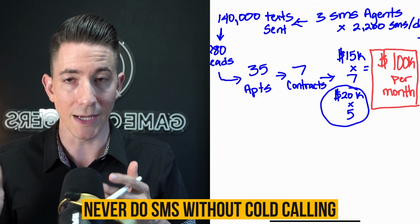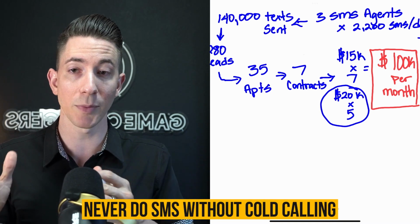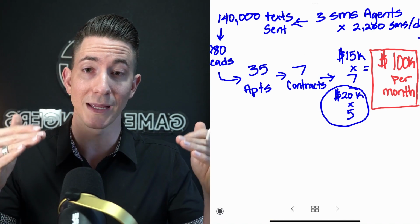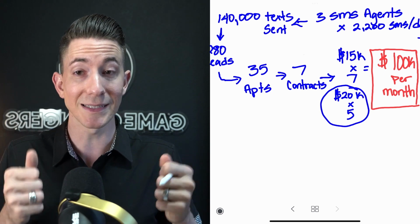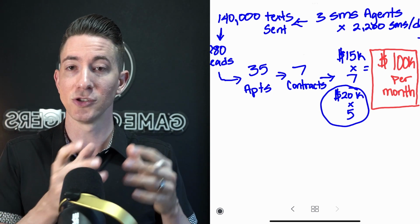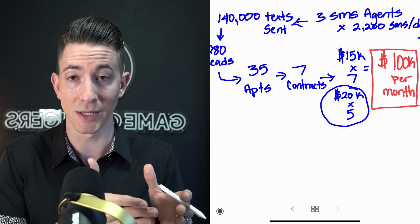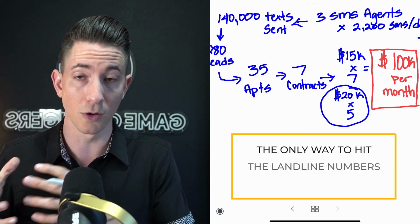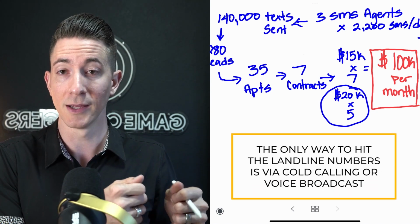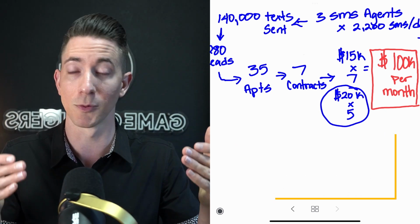And I never do SMS without cold calling, because whenever we skip trace a list, we get a combination of mobile numbers and landline numbers. And that list is an asset that we can squeeze the juice out of to get more deals. So if I have landline numbers, the only way I'm able to hit those landline numbers is with cold calling or voice broadcast. So I want to make sure that I'm using cold calling so that I can hit those landline numbers and come at that list from a different angle.